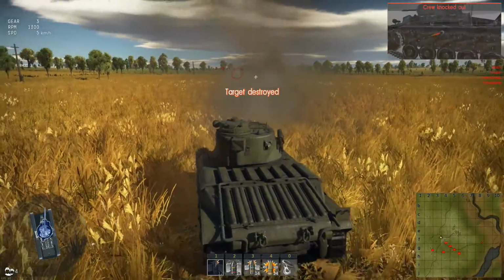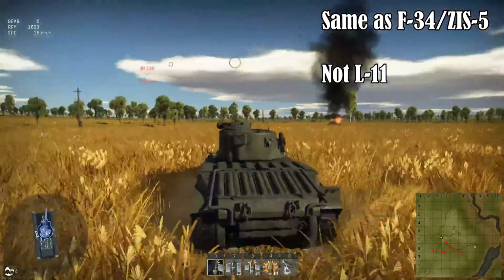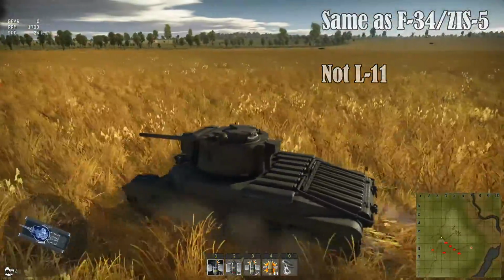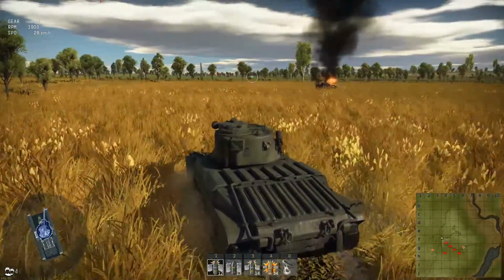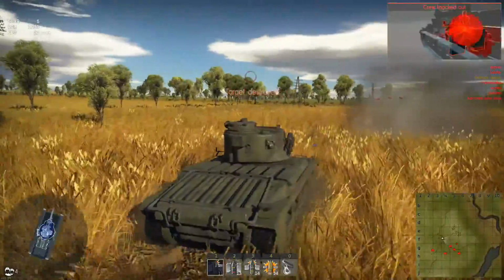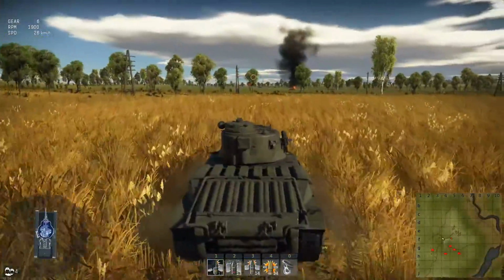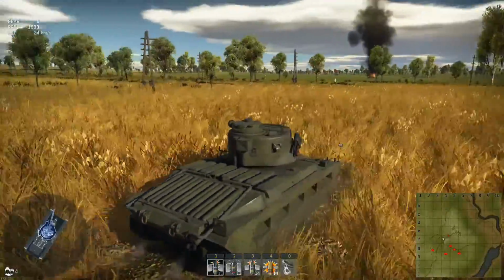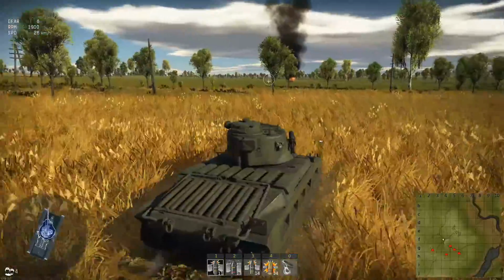So it's the same firepower as an L11 gun. It's nothing spectacular. It's just the Matilda with a better gun. So you get to play as a heavy tank with the KV-1 gun. But this is a Soviet tree, so not like the British had anything better.